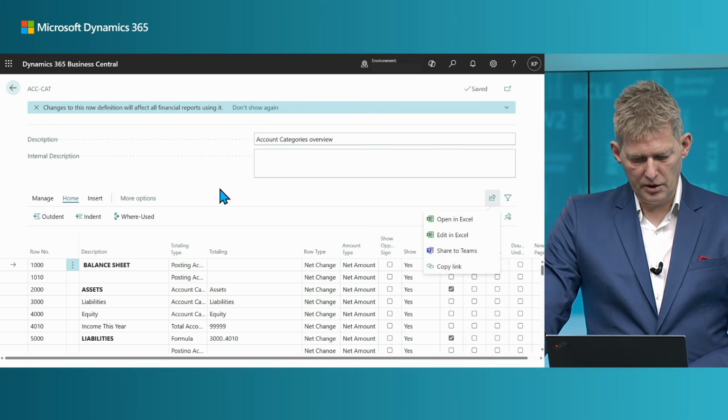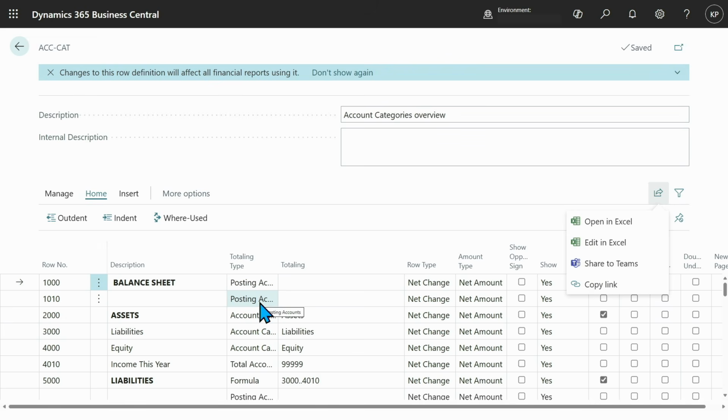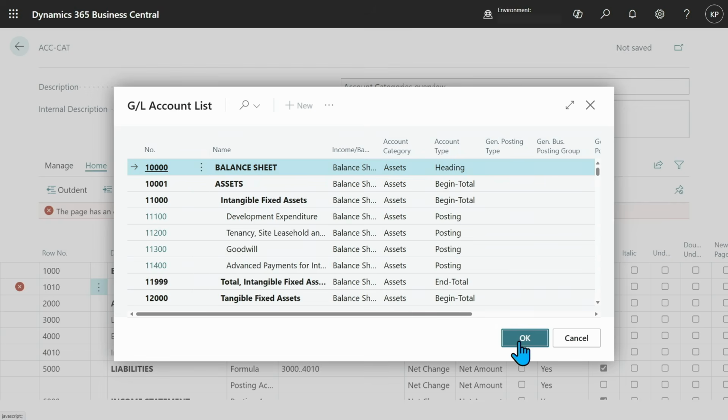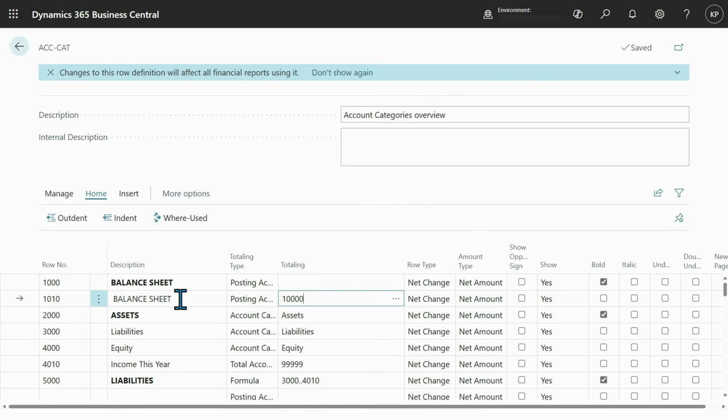Another thing we did was for row definitions, let's say I want to add a posting account and I want to add a single account. See if I can find one, 3,000 here. If I do that, then you notice that the description directly in my row definition is just auto-completed. So if you add a single GL account here in the row definition, that description is transferred over. You can still, of course, change it to whatever you want, but that's a nice little shortcut.